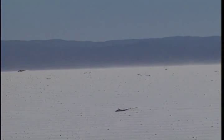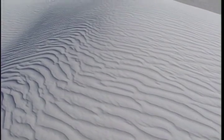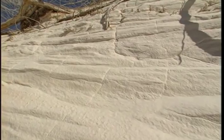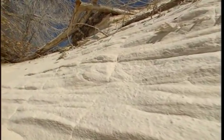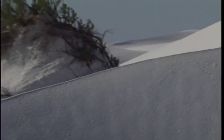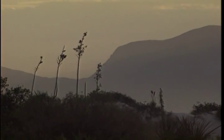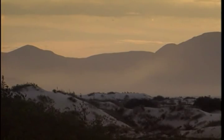But it is the wind that dominates this wilderness of white. It is the prominent mover and shaper of the dunes, and its influence is seen everywhere. While wind shapes and manipulates this environment, it is not the only force here. In response to wind forces, some plants react to the ever-changing dunes in remarkable ways.